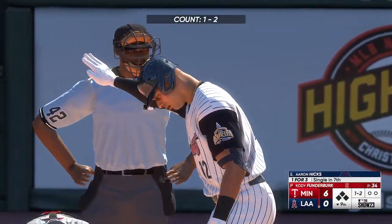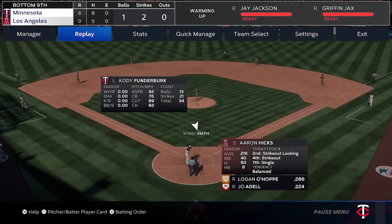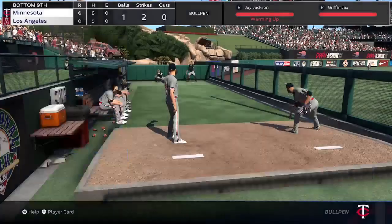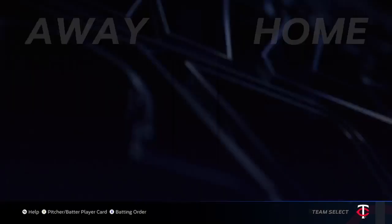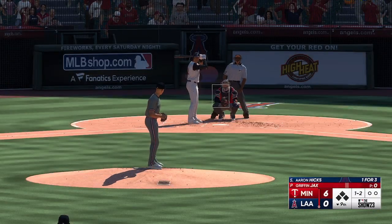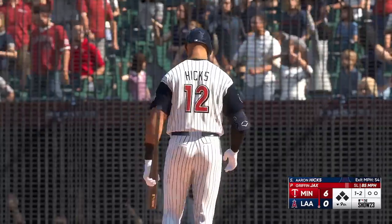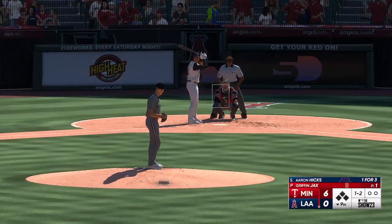Back here at the ballpark. Leading off for the Angels, the center fielder, Aaron Hicks. The bottom of the ninth. So in now for the Angels, Aaron Hicks, coming out of the bullpen for the Twins, Griffin Jax. He has a great slider with tons of movement. This has always been the better side for Aaron Hicks.